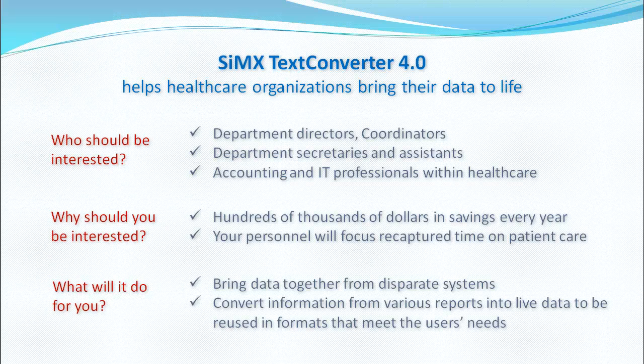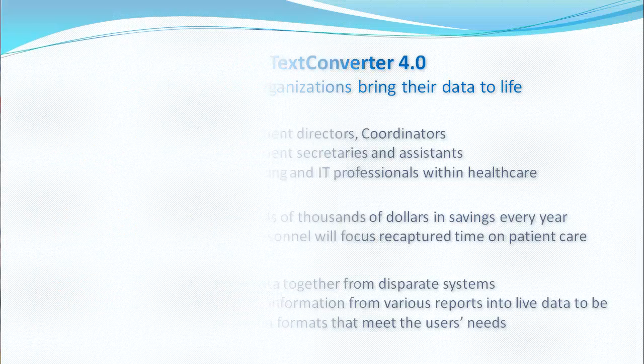The hours spent by individuals who are retyping and copying and pasting data will be reduced to a fraction of the time, saving you hundreds of thousands of dollars per year, getting them back to what they're really intended to be doing, patient care. The reports used within your healthcare organization are endless, which means Text Converter's benefit in extracting data from those reports is also endless.